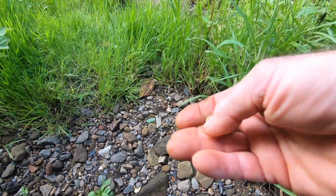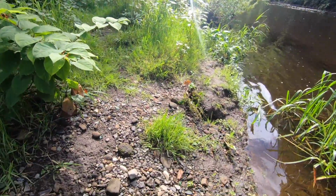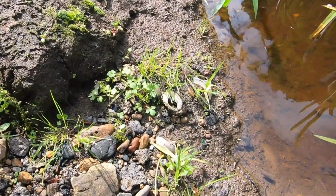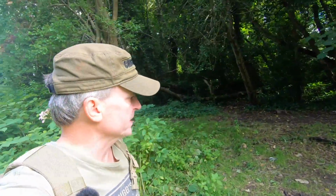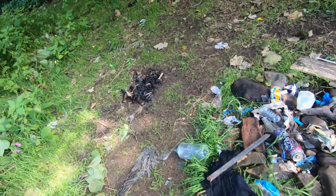That's electrical. The place we're going to go is about half a mile downriver from here, but we have to wait for the tide to go out. Part of a can right there. All right, I guess I'm going to put you away for a bit. I'm going to see if we can find another spot because we ran out of dirt to look in right here. All we have is trash, unfortunately.